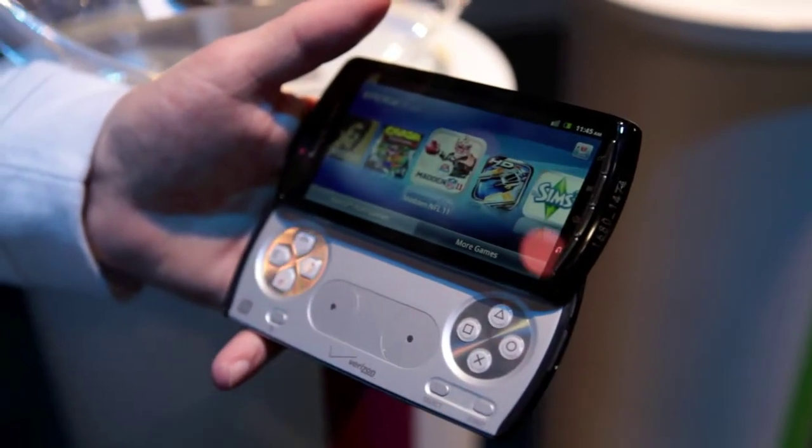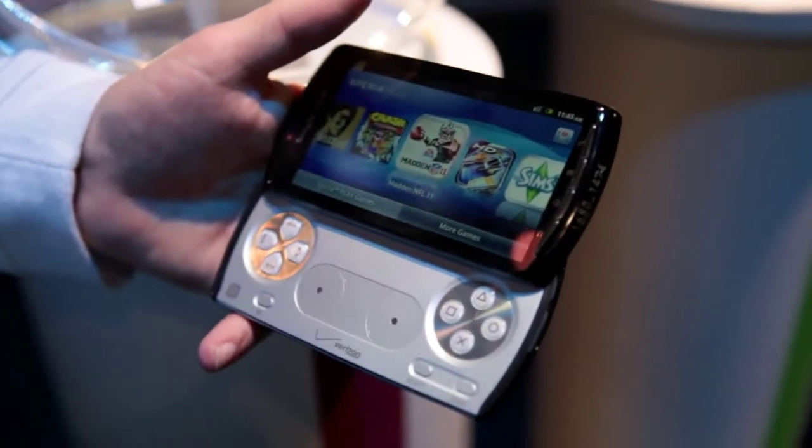But then I can go download that game directly to the phone, and then it would be put on my wireless bill, on my Verizon wireless bill. So really effortless as far as paying for it and downloading the game and starting playing right away.